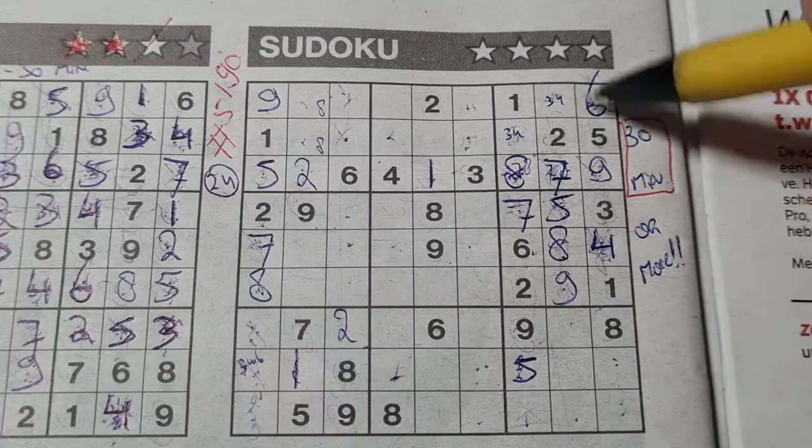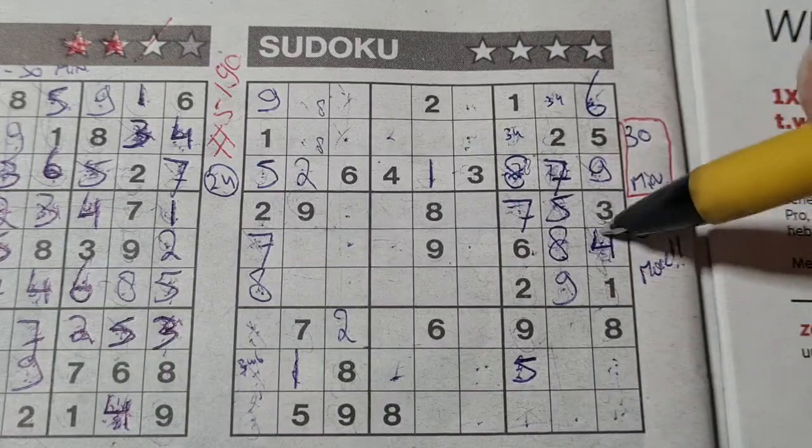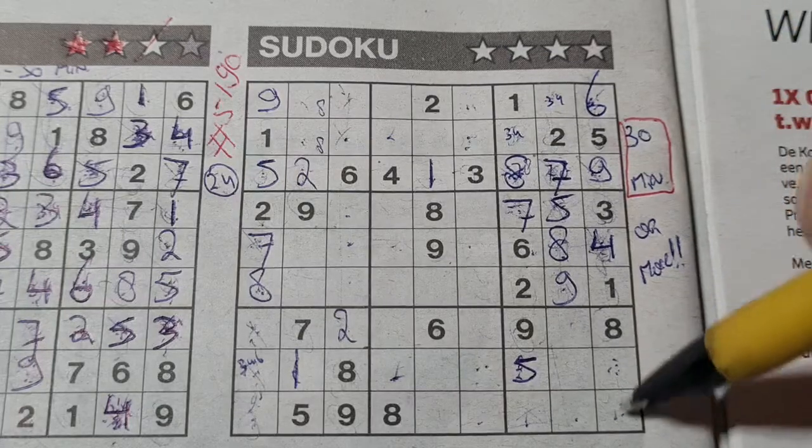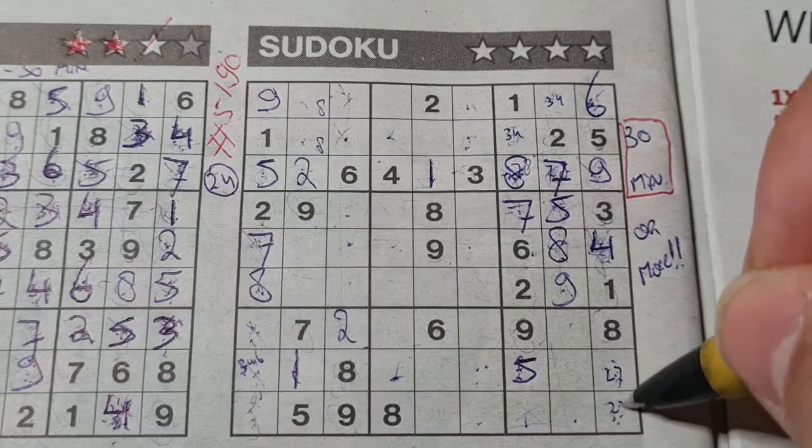Two missing numbers in the last column for numbers. The 2 and the 7 are missing. 2 and a 7. Let me mark those two boxes.